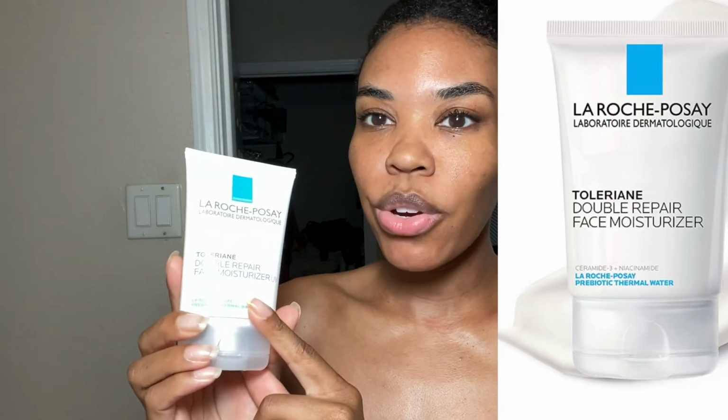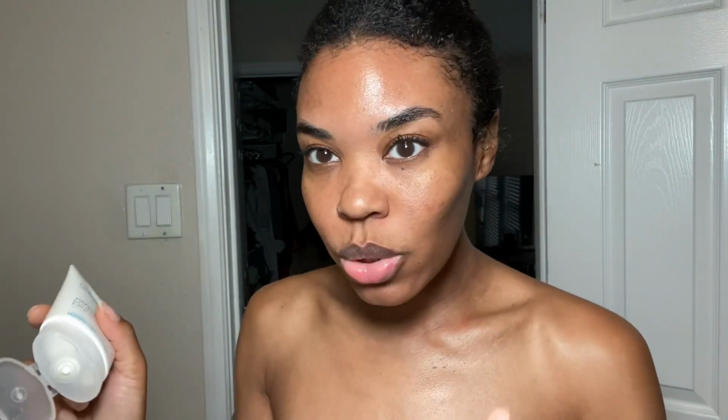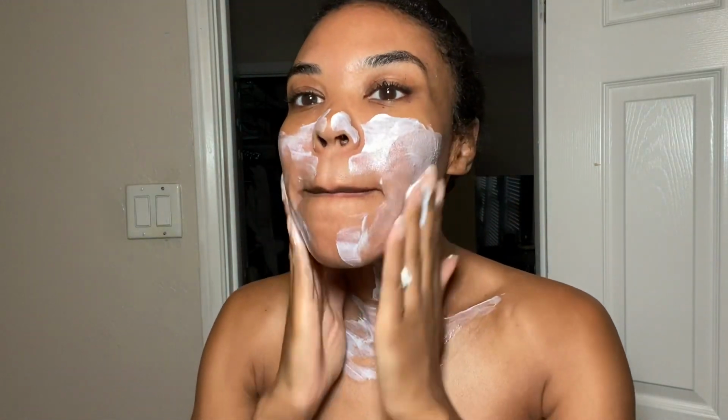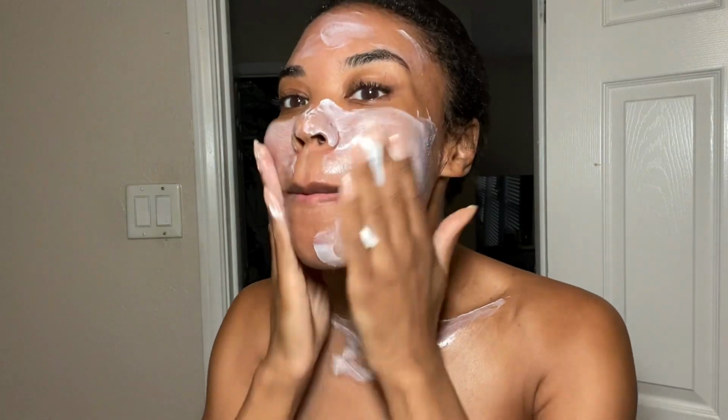I really like the La Roche-Posay Double Repair Face Moisturizer. It does have a sunscreen of SPF 30. And you want to use 3 finger lengths of sunscreen. Okay. It looks like a lot, but once you rub it all in, you'll see.